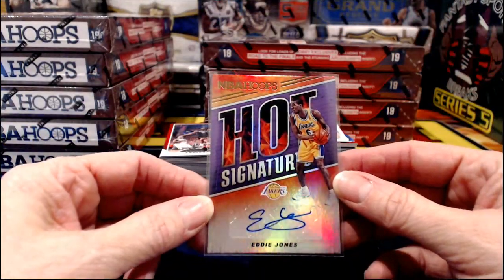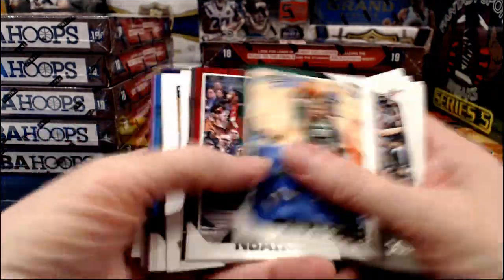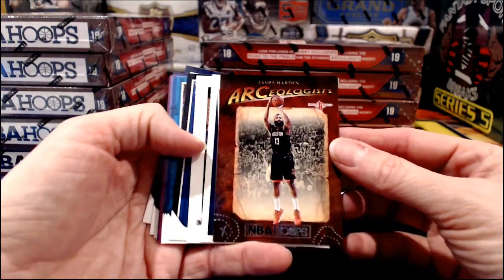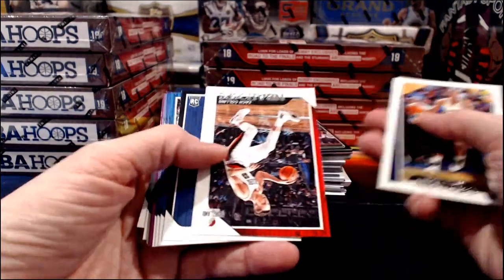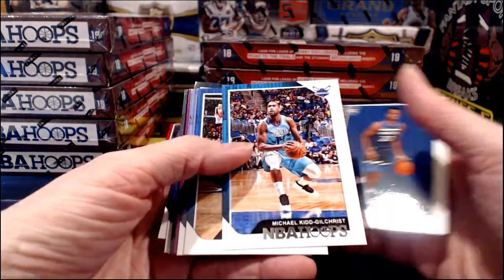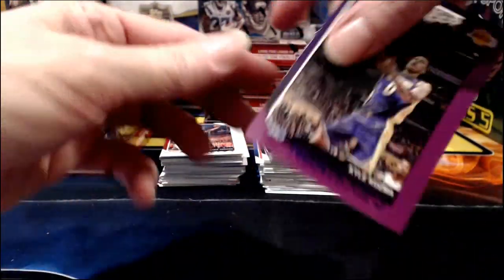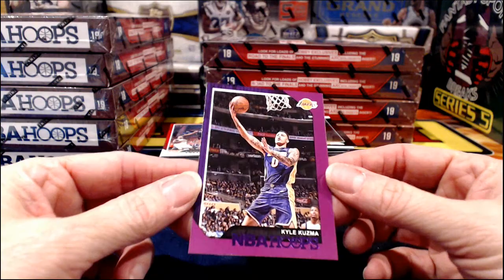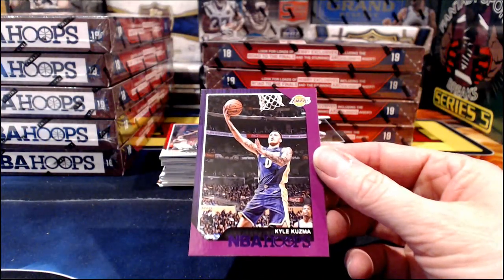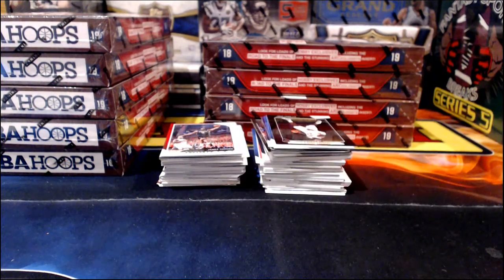Coming out first tonight, the Lakers drawing first blood here. Let's see, Archaeologist. That's another insert that, of course, any Archaeologist inserts are going to ship. Anything that has that little RC rookie card designation on it is going to ship out the door to you as well. These with the purple border, they are not numbered, but they are basically inserts because they have the purple border, or they're parallels, I guess, actually. Technically, they're parallels. Those ship.